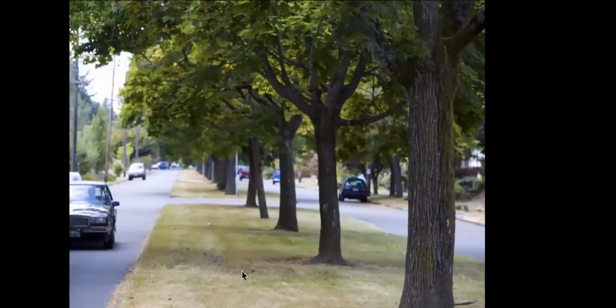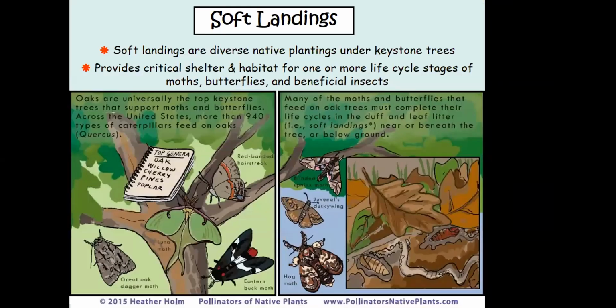However, it is not enough to simply plant big trees in our yards. And to continue with that, the outdated neat and tidy garden philosophy is not going to help biodiversity. And this brings us to the work of Heather Holmes and her research team. She has coined this phrase called soft landings. So soft landings are diverse native plantings under keystone trees or any other regionally appropriate native tree.